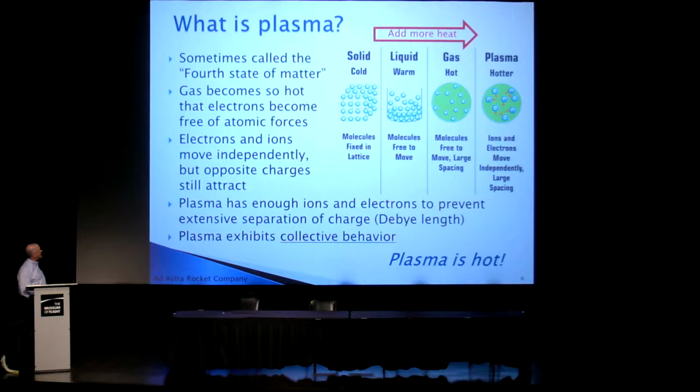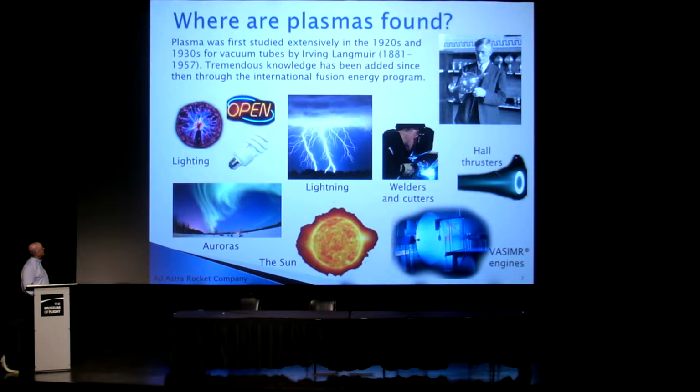A plasma, by definition, has enough ions and electrons in a unit of volume to prevent any real extensive separation of the charge. This is called Debye length, if people want to look that up on the internet. And these plasmas also exhibit a collective behavior. It's very important to understand that the plasmas still are glued together in a soup that you can't separate very easily.